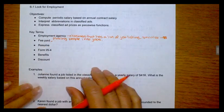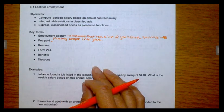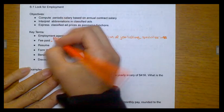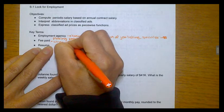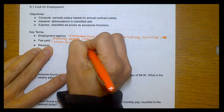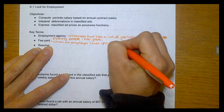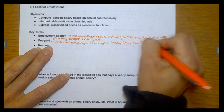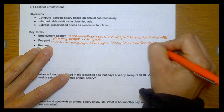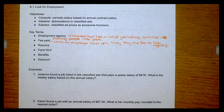Fee paid. What this means is when an employer is hiring you, they will pay the fee to the employment agency if they're using an employment agency. So when an employer hires you, they pay the fee to the agency. That means you don't have to pay it; they are going to pay it.